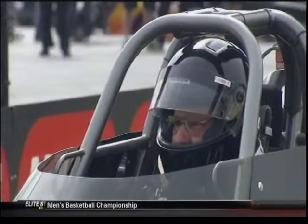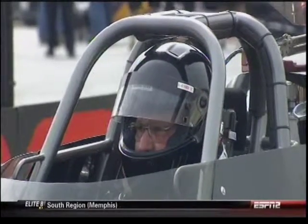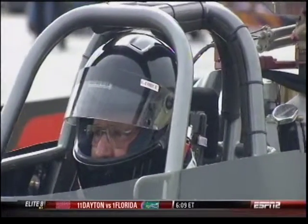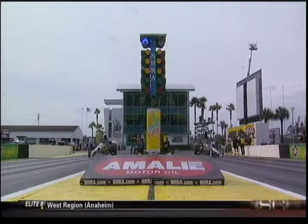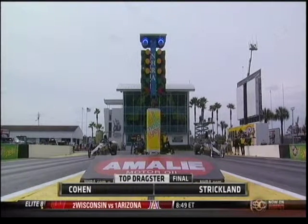He's only won 1 in Top Dragster, but then he hasn't been racing Top Dragster nearly as long as he has been the other 2. Nobody's been racing Top Dragster that long. Good point, especially on the national event level. They're both dialed in the 6-second zone.